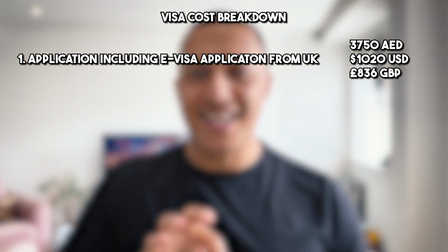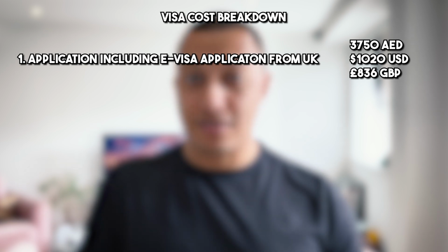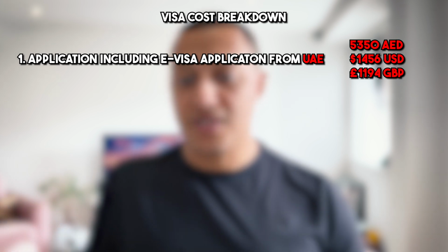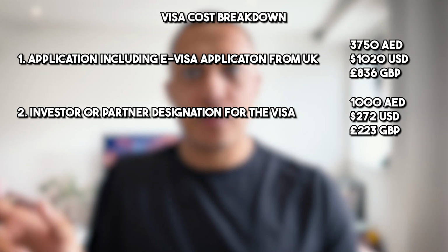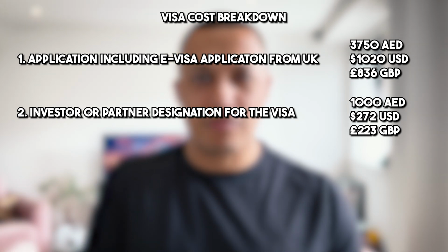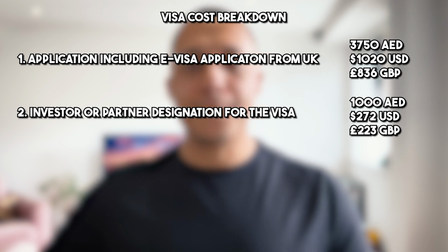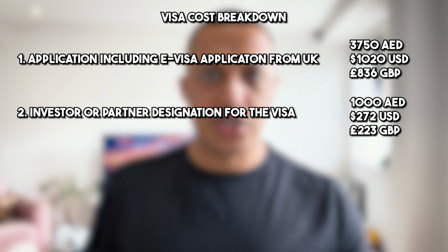If you were applying for that in the UAE, so you're there on a tourism visa, imagine, instead of 3,750 dirhams, that cost changes to 5,350 dirhams. That's an extra 1,600 dirhams to change the visa, which is quite a lot. Where I set it up, I then had to pay an extra 1,000 dirhams for it to be shown as an investor on the visa itself rather than general manager. They have a partner designation as well, which would also cost you another 1,000 if you wanted to show a partner, like a partner of a company. It's optional to have that. You can just get general manager on there.